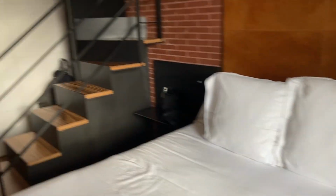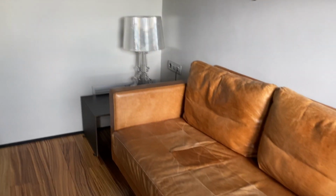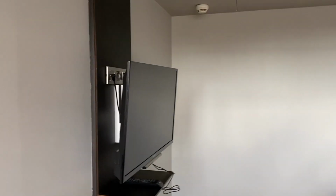Another view of the bed. But let's go upstairs. I'll show you something upstairs. Probably thinking, where's the TV? Well, this is our little living area. And then the best bit is through this.